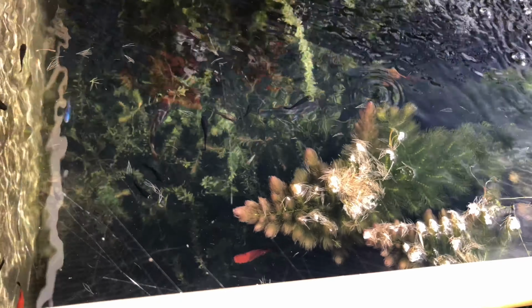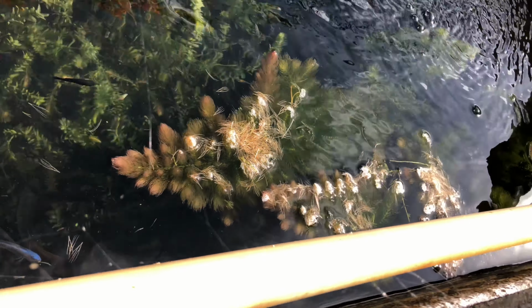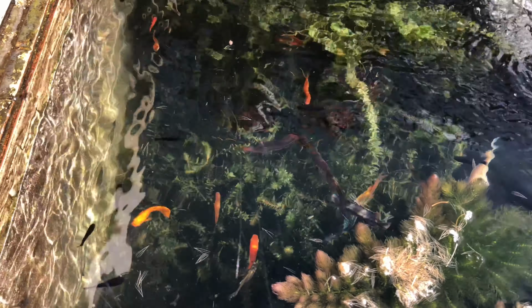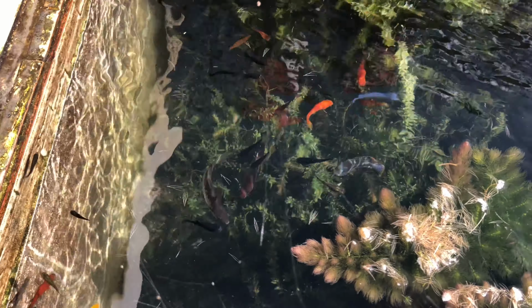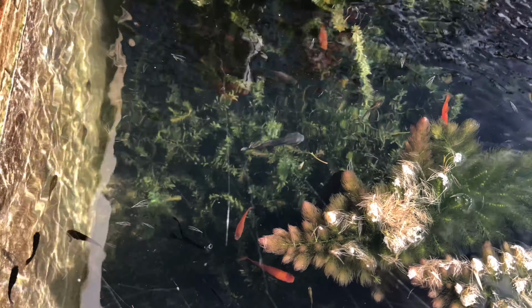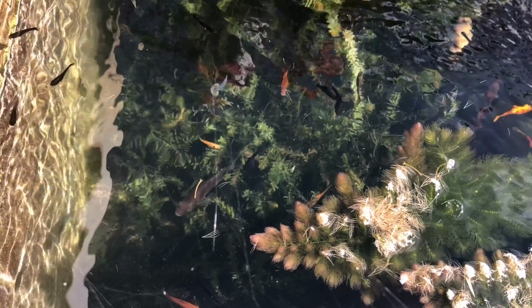My outdoor multi-prong pond. A lot of golden mollies, black mollies, silver mollies, rainbow fish, Bosmani rainbows, red rainbows, and I do have some guppies.